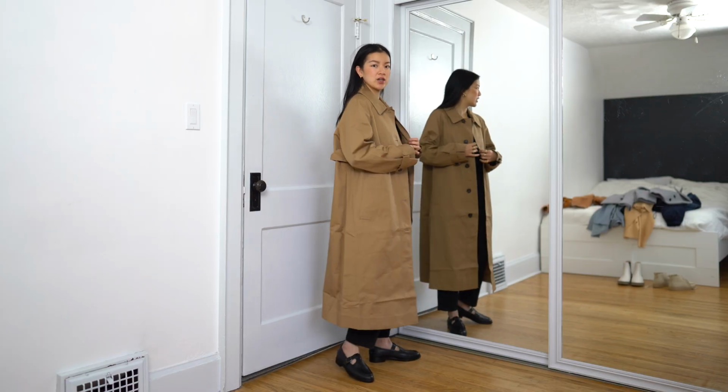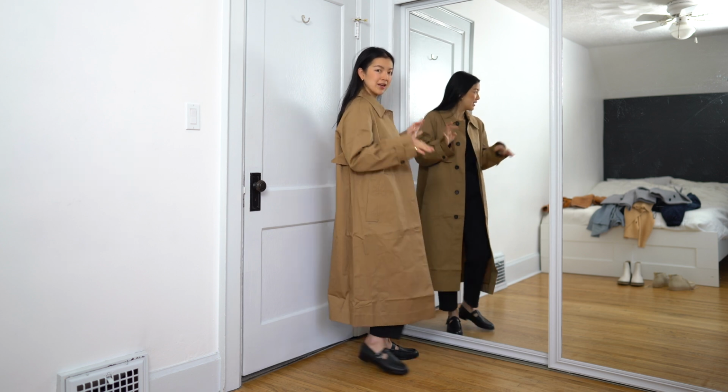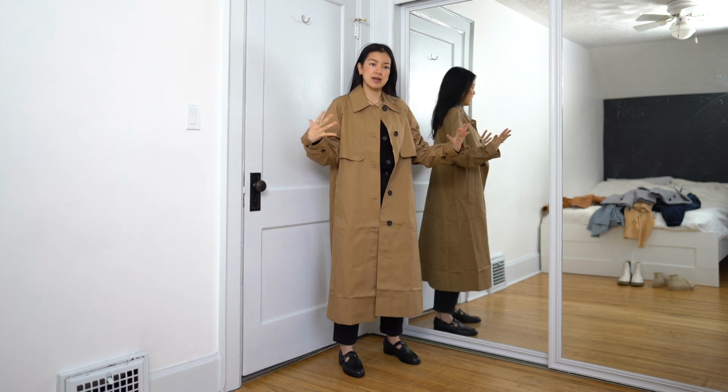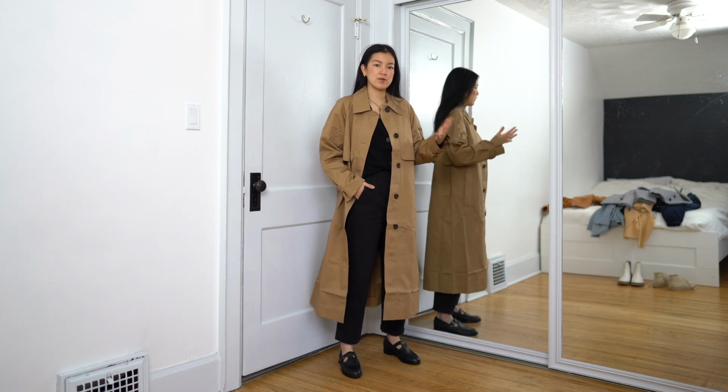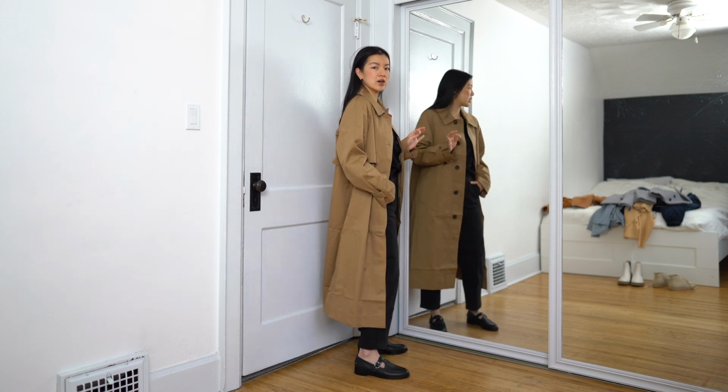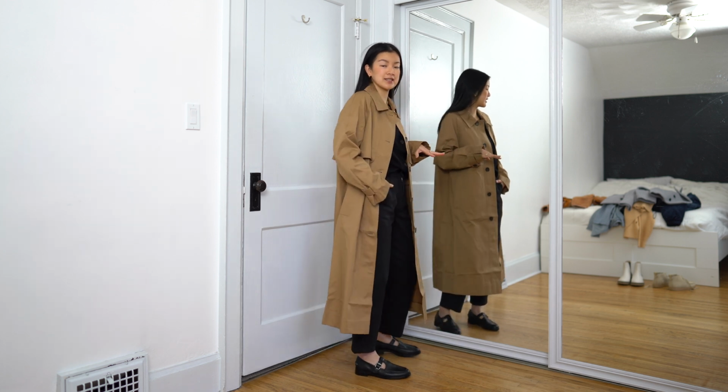Next up is this trench coat. I think it's called the matte coat. It is 100% cotton. It is a stiffer trench coat versus the flowy trench that I have shown you in the past. It's a bit longer, a bit more oversized. I am wearing it in a size medium.